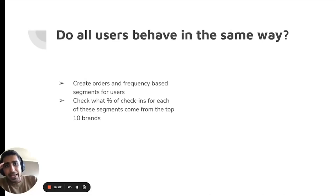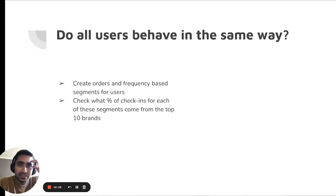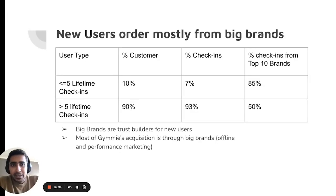Okay. So we looked at the lens from the gym lens here, right? But also it's important to look at the user lens. So does every user on Jimmy make 60% of their check-ins from these big brands, right? And what we can do here is segment our users based on their lifetime orders and their monthly frequency and see their behavior, right? So then let's deep dive into this.